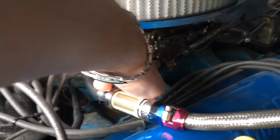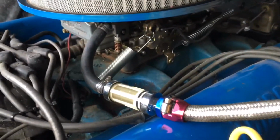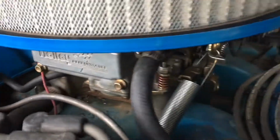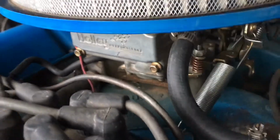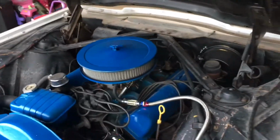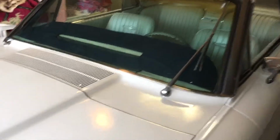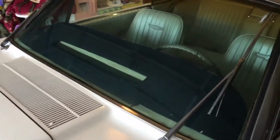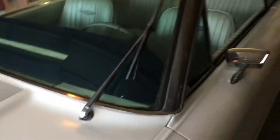I also put a new accelerator pump cam in. I went through three different ones. I think I landed with the green one, I believe. Gave enough lift and duration that I was happy with. Paint, we covered that. Wipers don't work. It's on the list. It's on the list.